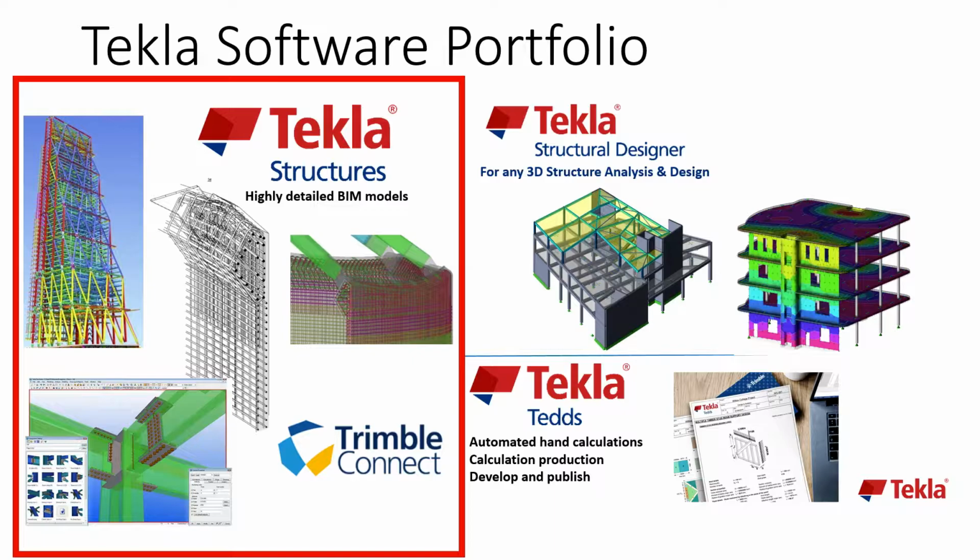But if you're just looking at a tool that can automate your calculation for a single element, for example, a retaining wall or a single span of beam, then that would be TEKLA TEDS. And TEKLA TEDS allows you to as well produce professional outputs for calculations that are readily submittable to the building officials. So we have clients in the Philippines just using this for submission to a lot of building officials across the country. But again, the highlight of this presentation is about TEKLA Structures.